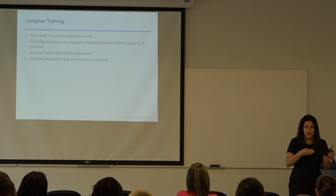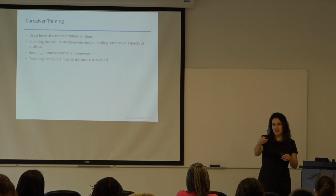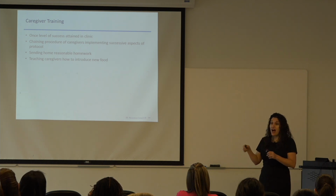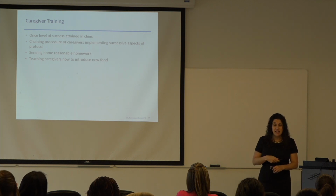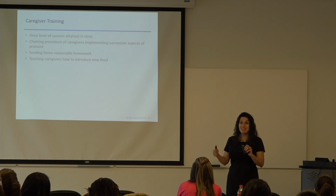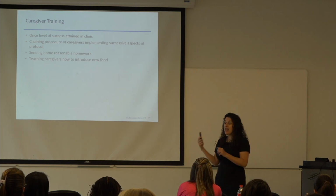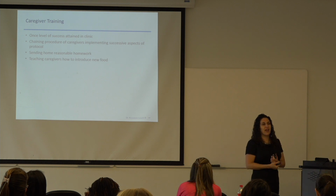So then they'll do the consequence and the prompts, and then they'll do the bite presentation where they're actually giving the bite and saying take a bite. And I break that up also. So first I'll scoop the bite and I'll be in charge of the timer, and then they do the rest of it. And then once that's successful, then they can scoop. Once that's successful, then they take the timer. And then once that's successful, and I take fidelity data across all parts of it, I'll then have them take data. And I have a caregiver data sheet, which is a lot easier to read than the more clinical one that I gave you.